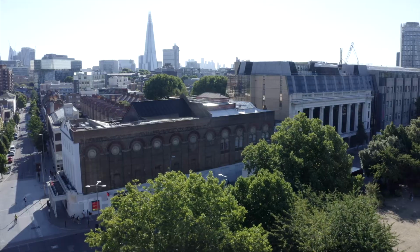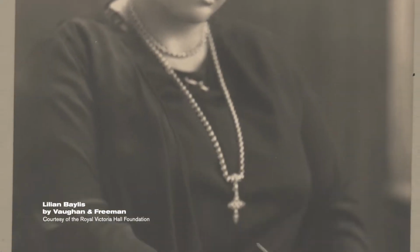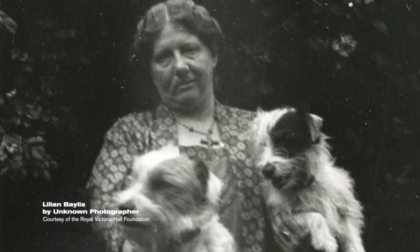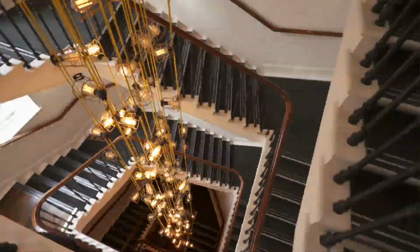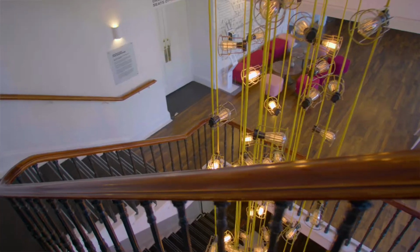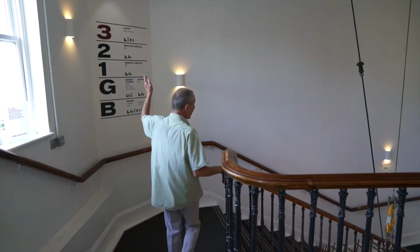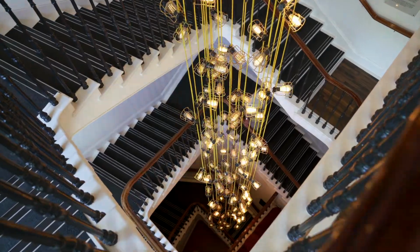And now exeunt left, pursued by bear. Lillian Baylis. She changed our name from the Royal Victoria Hall to the Old Vic, and she will be remembered, Lillian. This staircase is just made for swanning up and down. And since, darlings, we have to go down anyway, you could all practice swanning down the staircase and making a wonderful entrance to the floor below.